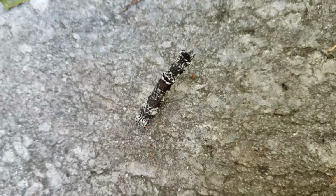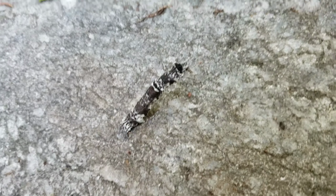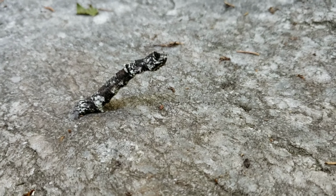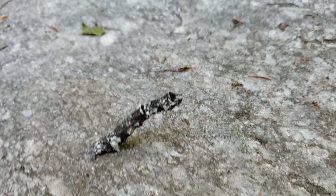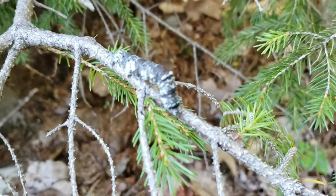This little inchworm, it's color coded to be like a branch, and it acts like a branch too. Look at that. Isn't that cool? I'm gonna move it because it's right on the trail. See, all better.